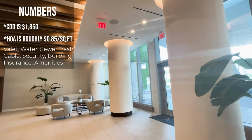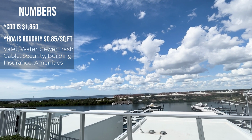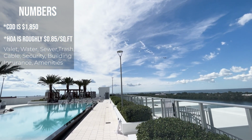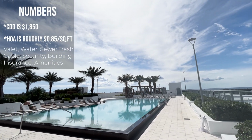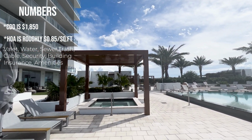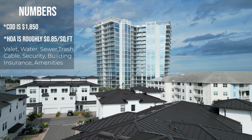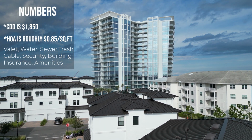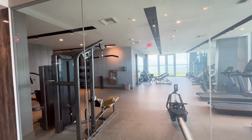The CDD, which those typically never go away, is $1,850 a year. The HOA is roughly 85 cents a square foot. Now that includes valet, water, trash, sewer, cable, security, building insurance, and amenities. Since we're on amenities, let's cover those because they're pretty spectacular. I think that suffices to say.